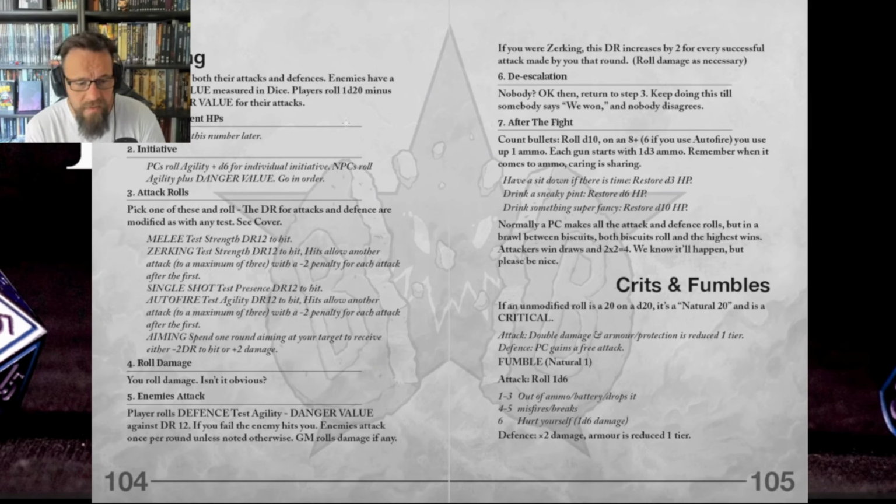If you're going to aim, you can get a -2 to theirs or do some extra damage, but it's going to cost you a whole round. To stop the enemy hitting you, you make a defense against your agility, which is why shooting single shot is on presence and auto fire on agility. So you do an agility 12 and you're looking to dodge. The games master can roll that, but I always like my players rolling their dodge.